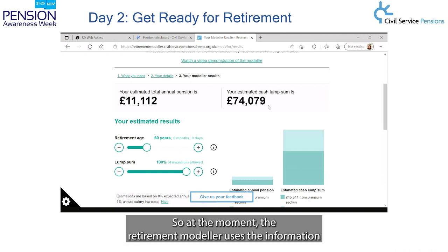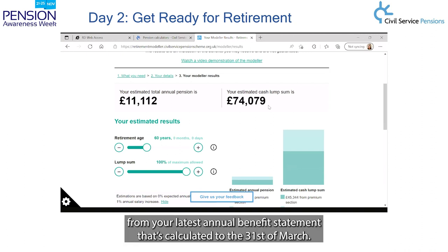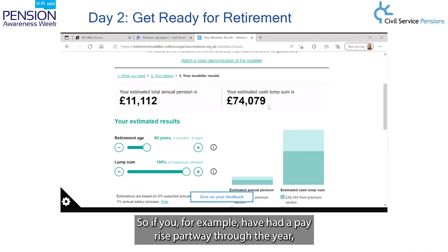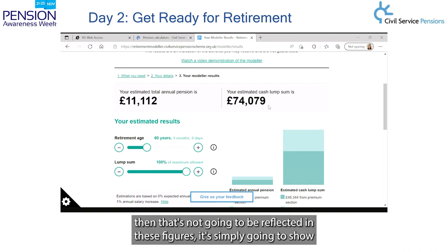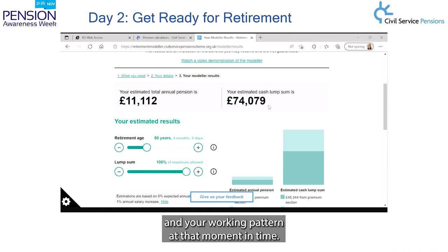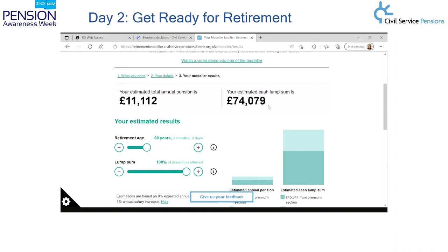At the moment, the retirement modeler uses the information from your latest annual benefit statement that's calculated to the 31st of March. So it's projecting your future pension benefits from that point onwards. If you, for example, have had a pay rise partway through the year, that's not going to be reflected in these figures. It's simply going to show the pension benefits based on what you were earning and your working pattern at that moment in time.